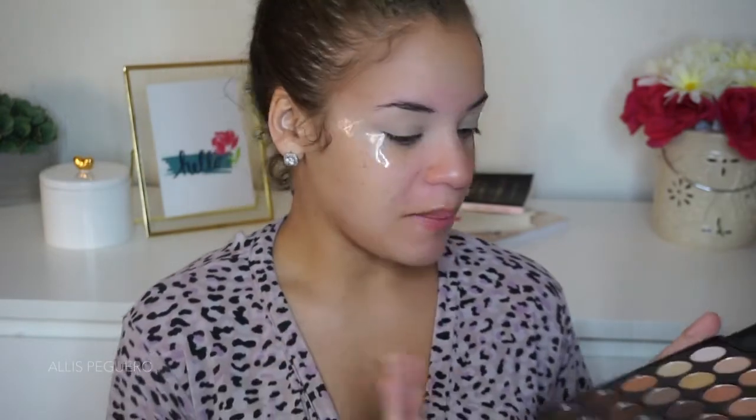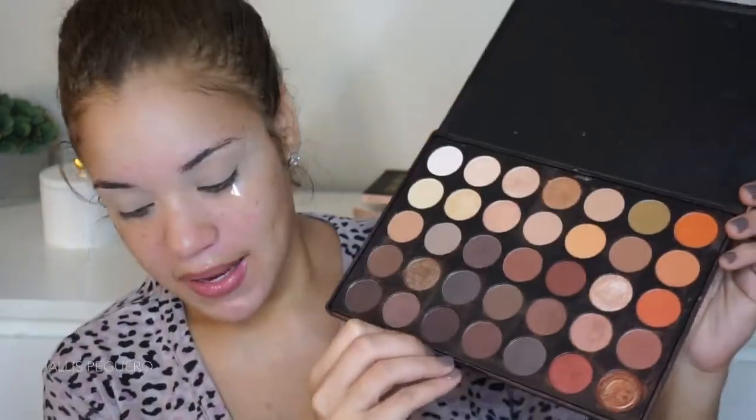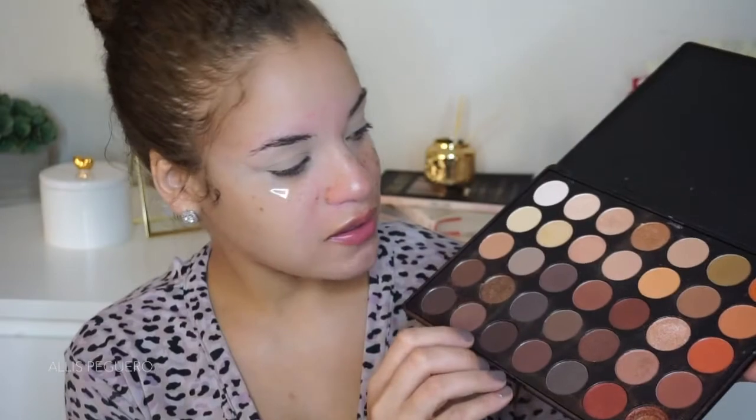Ideally, what I'm going for today is kind of like a sunset summer eye look. I'm not sure what it's gonna turn out looking like. We'll see. But I'm gonna take my Morphe 350. Mine has gone through the ringer, honestly. I don't even understand what happened with it. I'm gonna go in with this shade right here to start my transition.